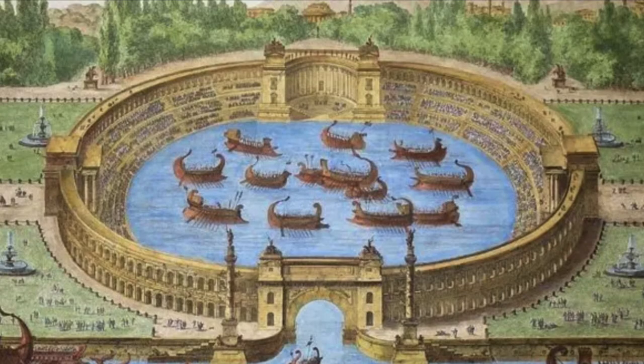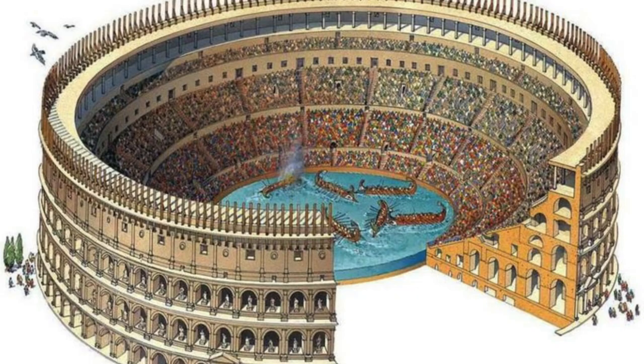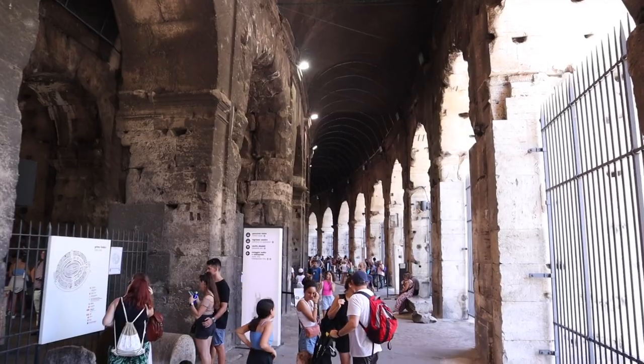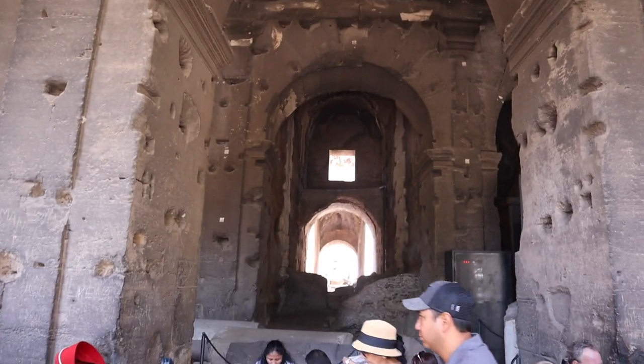And we learned that one of the rulers actually filled the Colosseum with water and had boat fights in it. Like what? And obviously the animals and all that. That's insane. Yeah, it's just insane, the history here.